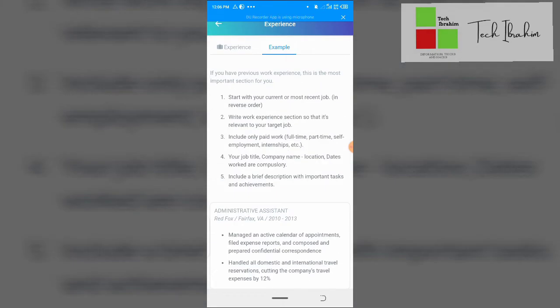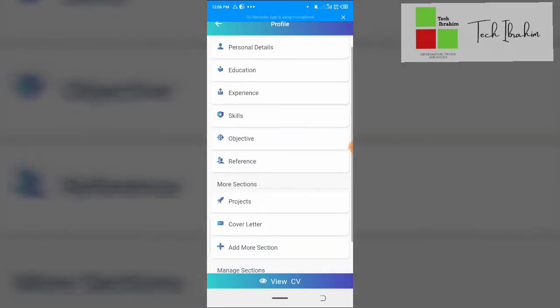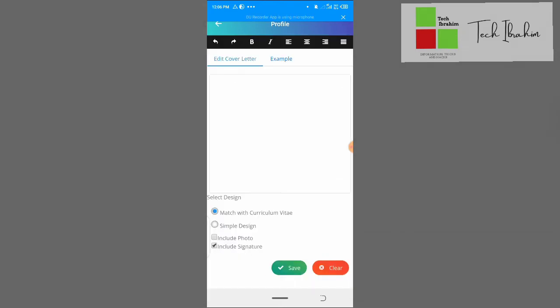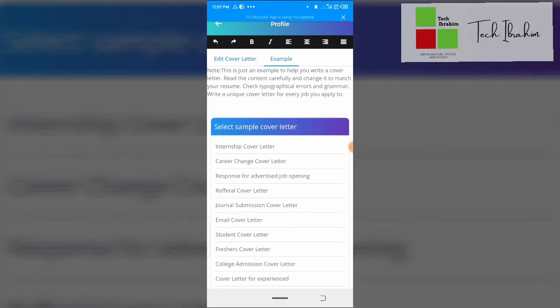So what I'm saying is that there are a lot of things there. All you have to do is click on it, put the information and save. Click on it, put the information and save. Now after that, there's another thing you should know. There is project, that is cover letter. Maybe you are applying for a job and you want to add a cover letter to it. You can also add it here, and it generates it for you. So this is an example of what I'm talking about.